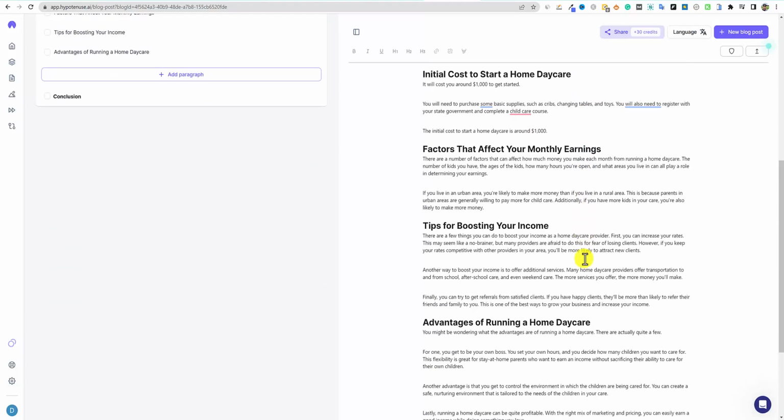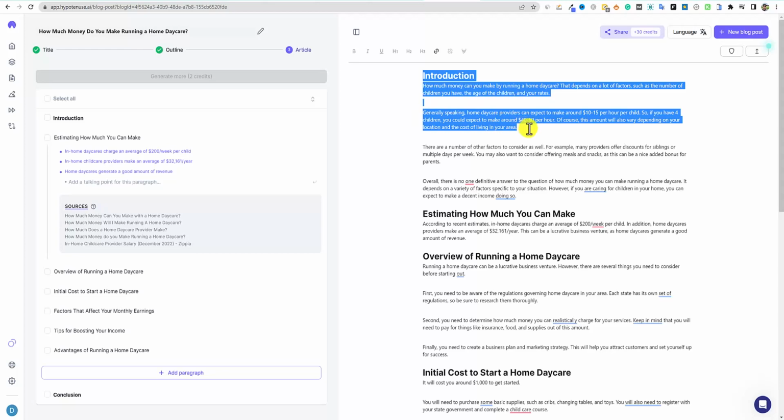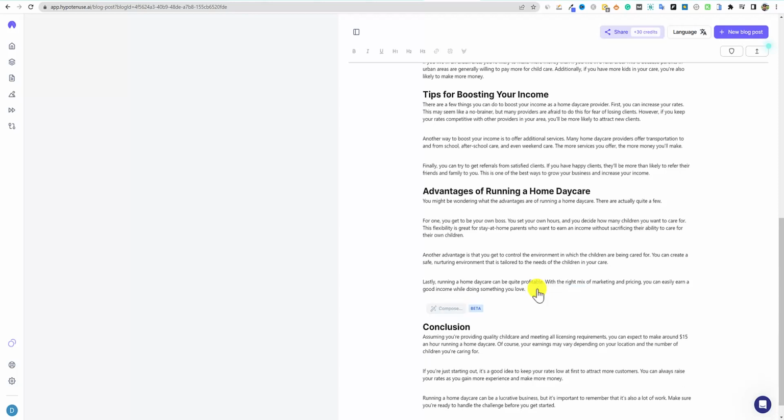So you still want to read through everything. Out of this entire 1,000-word article, there's only one paragraph that I would fix, and it's this one right here. Now, some more things that are really cool that you can do is, I don't see over here maybe legal things you need to do before starting your home daycare. This would be really good right here.